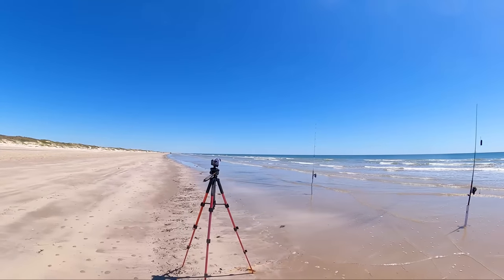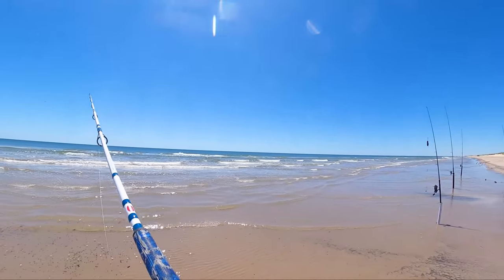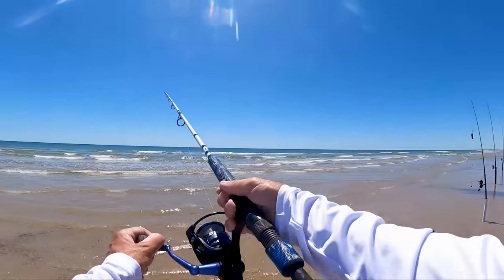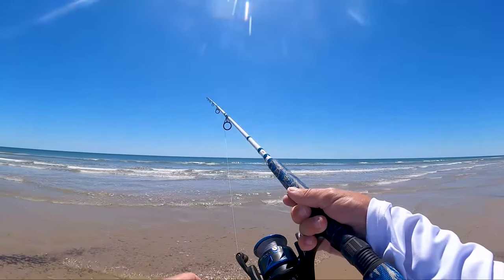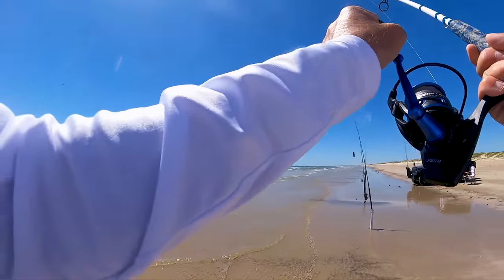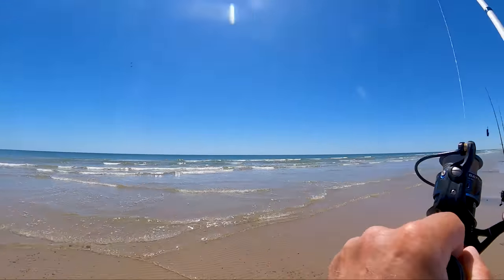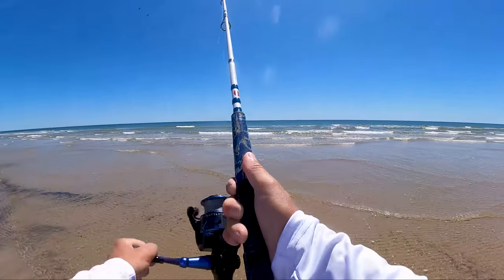All right, this pole over here is jigging a little bit, guys. Something messing with it. Probably another damn hardhead. Let's give him a chance. Uh-oh, freaking horse flies. Come on, bite one more time. There he goes. I got him, guys. I got you, you little monster. Come on. Be something besides a hardhead.